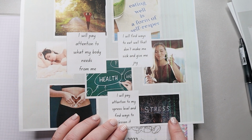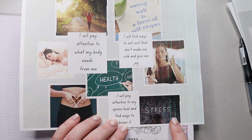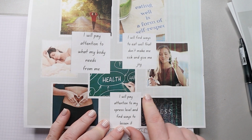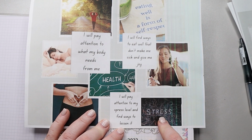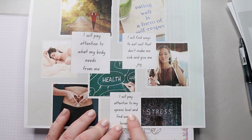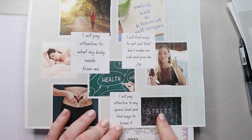It causes your blood pressure to go up. It can cause stomach issues, headaches, all kinds of things are actually the result of stress, which I do not handle well. And so one of my intentions for this year is I will pay attention to my stress level and find ways to lessen it. This is going to be exceptionally challenging for me, I'll admit that, because I have no idea how to make my stress level go down, other than going to Disney.